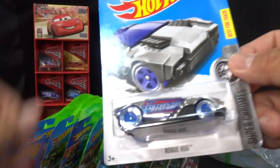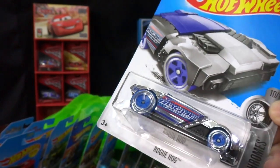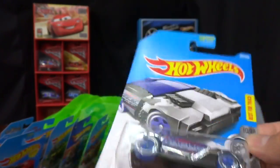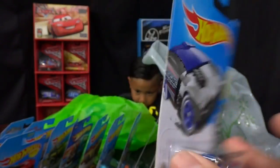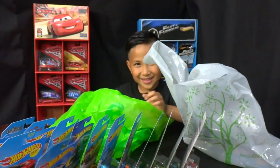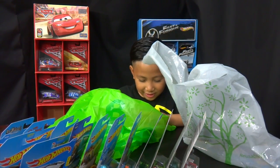What's this? Rogue Hog. Yeah. Super Chrome. Another Super Chrome's car. This is the Rogue Hog. Does this thing do anything special? It's kind of heavy. I chose that. It's a JK's card, Rogue Hog. You chose this, but you don't like it? No. So you made me waste 90 cents on this one? That's not very cool.